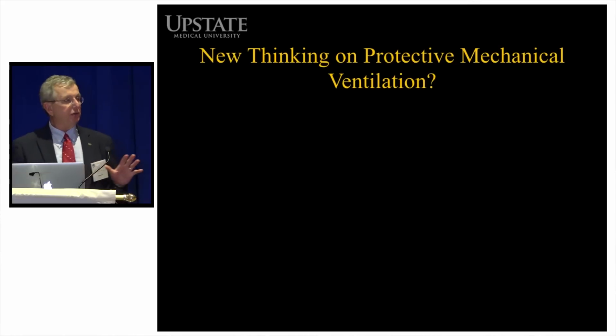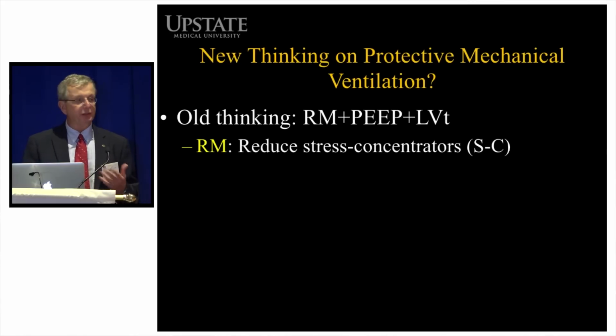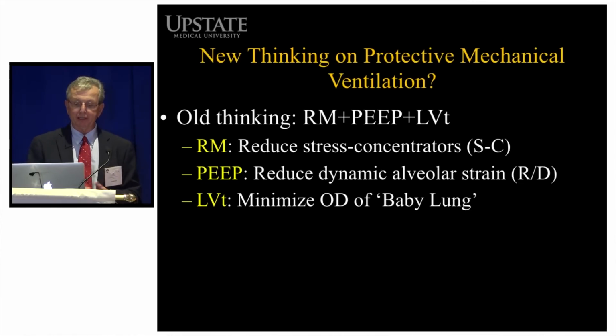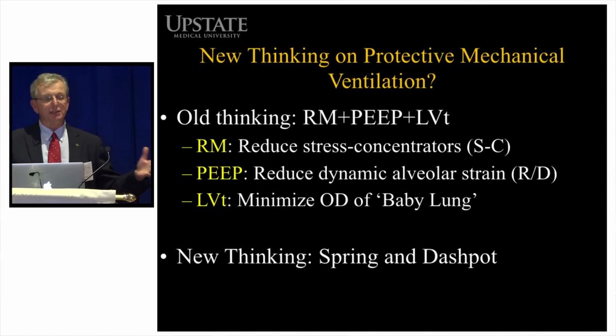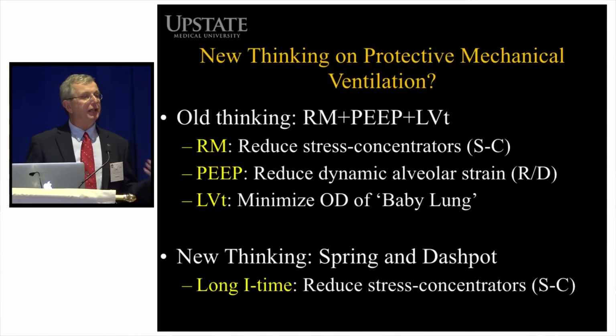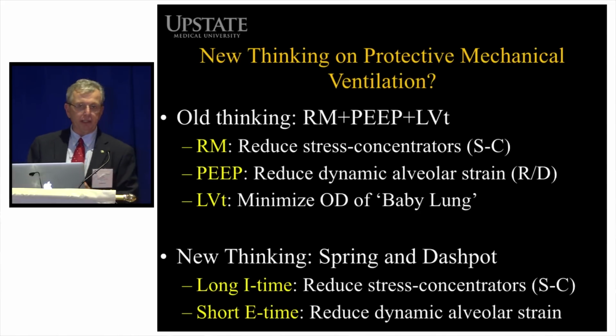So again, new thinking. What was the old thinking just to start with? Recruit maneuver, PEEP, tidal volume. Recruit maneuver, to reduce static stress concentrators by opening up the lung; PEEP, preventing collapse and expansion; and low tidal volume to minimize the overdistension of the baby lung. So the new thinking with the spring and dashpot: if there's a time lag, if the duration of the breath plays a big role, maybe a long inspiration time will help recruit the alveoli and reduce stress concentrators. And maybe a very short expiration duration will actually reduce dynamic strain.